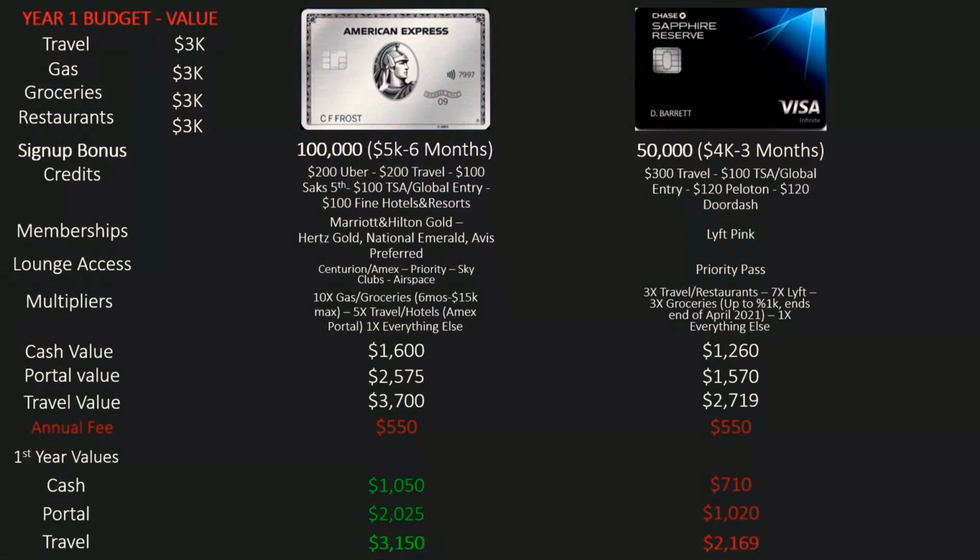Okay guys, and here we see exactly what I was talking about earlier. In the first year, with the multipliers that American Express is offering and the great sign-up bonus, 100,000 points right now, it's double what the Reserve is offering, and only for $1,000 more in spend, but double the time to hit this minimum spend. It's not even close.